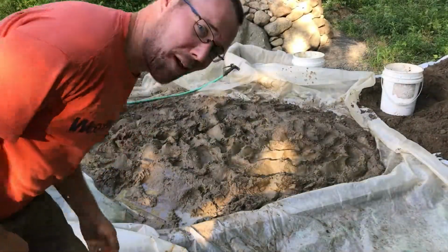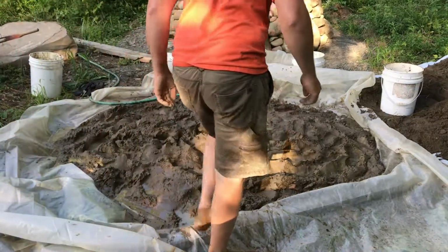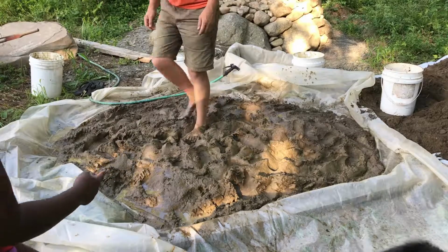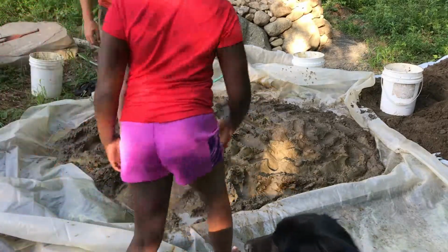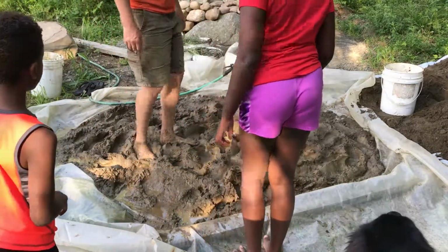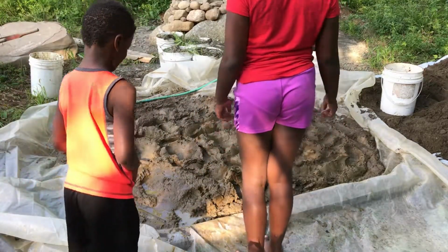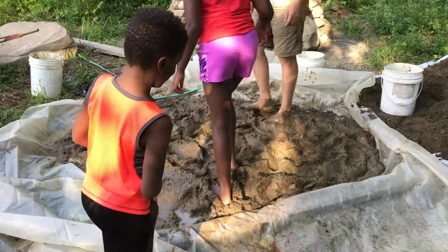The kids just got home, they're gonna help me. Is that the clay? Yeah, this is clay and sand mixed together. We have to mix it like this. Can I come in? Yes, I hope you will. Sometimes there's rocks in it, so be careful. Martin, are you going to jump? Don't stomp and jump. Just walk around.